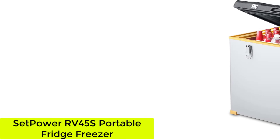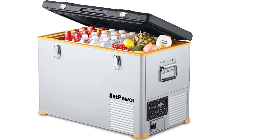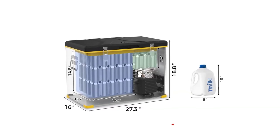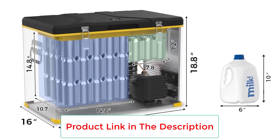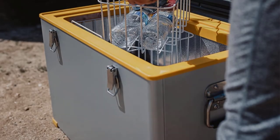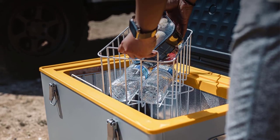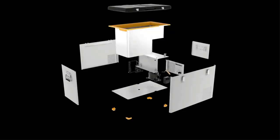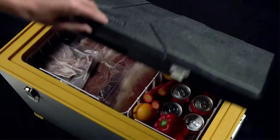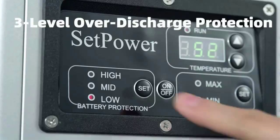Number 4, Set Power RV45S Portable Fridge Freezer. Having a way to keep your food from spoiling on the road or in your remote cabin is vital. And with the RV45 Portable Solar Refrigerator, you're good to go. You can power the Set Power RV45 with DC 12V/24V and an AC power cord when you have access to grid power. You can plug in your solar panels and or power bank to charge the batteries, so off-grid doesn't mean spoiled food.